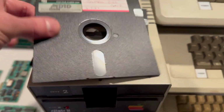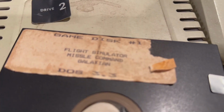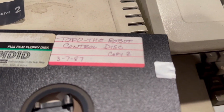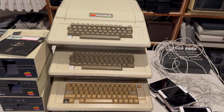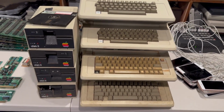And we have a couple discs. We have Flight Simulator, Missile Command, and Galaxian. 3 notable games all in one disc. That's impressive. Surprised they fit. And we also have Topo the Robot Control Disc, Copy 2. And here we have, look at this. Wow. We have 4 different shades of dirt on the keyboard.